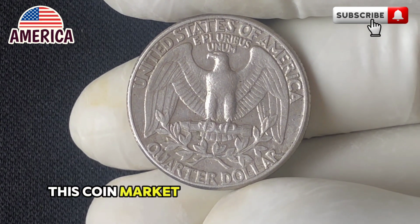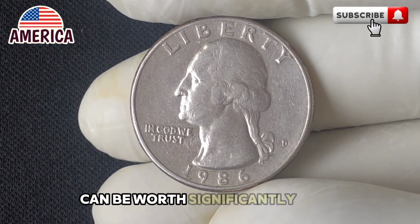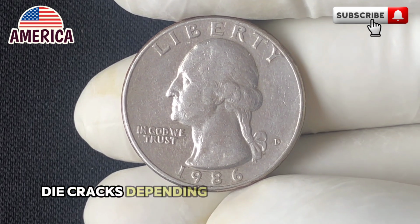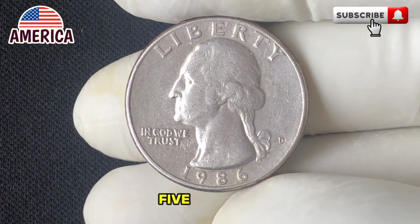Finally, this coin market value is $21,000. Error coins from 1986 can be worth significantly more. Off-center strikes, double strikes, die cracks, depending on the error and the rarity. These error coins could be worth anywhere from $50 to over $500.